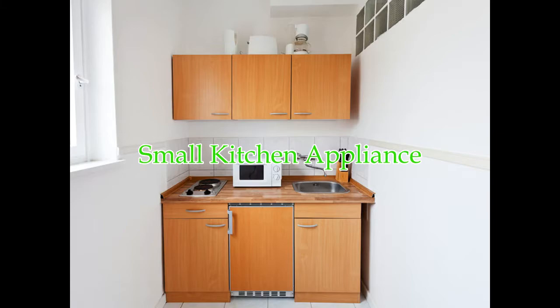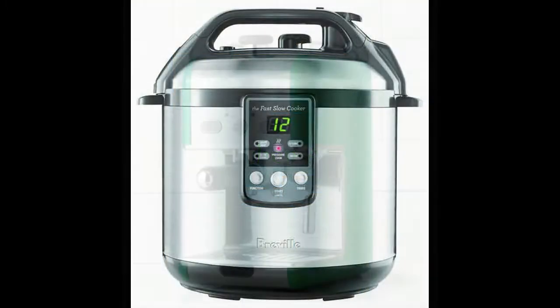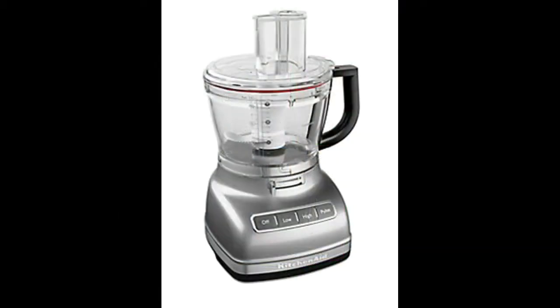Best kitchen scale. A good kitchen scale is an absolute must-have for every kitchen.